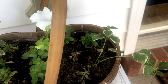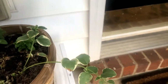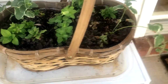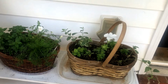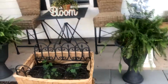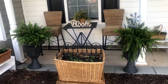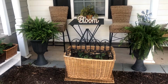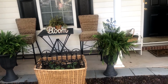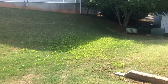And then these are supposed to be purple petunias with white petunias. The purple ones died, but I think I have a purple one trying to come back here. So let's hope it does. And a little vinca vine. And so yeah, that is the front part of my garden. I hope the sweet potato vines will end up growing really full and decorative, but around October I can dump it out and hopefully find some really pretty healthy sweet potatoes. So now I'll take you to the backyard and show you my garden.